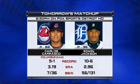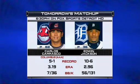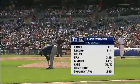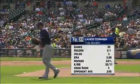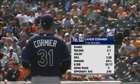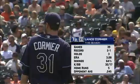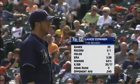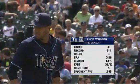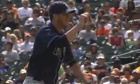A lot of times you get young pitchers that have nice spreads between their walks and their strikeouts, and all of a sudden they get to the big leagues and they're a little afraid to throw the ball over the heart of the plate. Edwin Jackson, meanwhile, will oppose him. He's not afraid to throw the ball over the plate. Lance Cormier takes over. He's got good numbers. 2-1, respectable earned run average, not a strikeout guy. Only 32 strikeouts in over 64 innings pitched, and the league is hitting .245 against Lance.